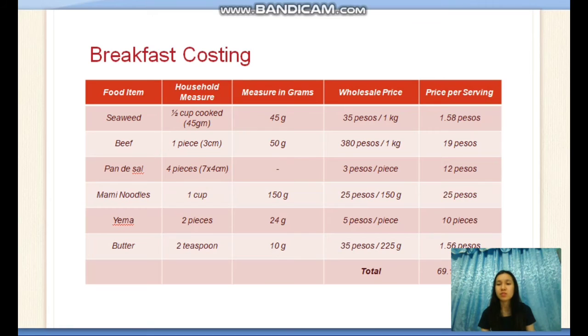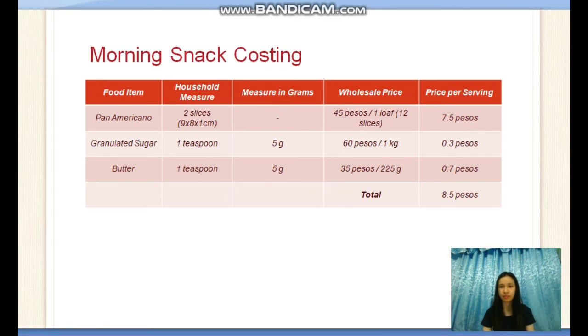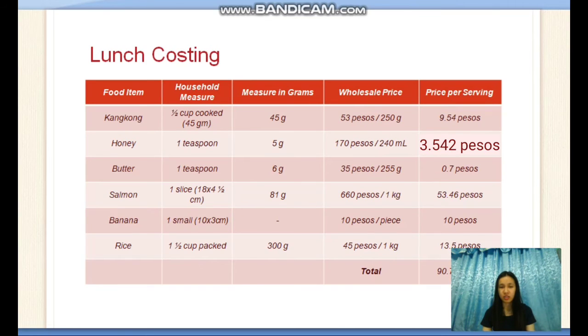So this is the breakfast costing of our group. So this is the price per serving of the food item. 1.58 pesos for seaweed, 19 pesos for beef, 12 pesos for pandesal, 25 pesos for Mami noodles, 10 pesos for yema, 1.56 pesos for butter, for a total of 69.14 pesos. And this is the morning snack costing. We have 7.5 pesos for pan americano, 0.3 pesos granulated sugar, and 0.7 pesos for butter, with a total of 8.5 pesos.